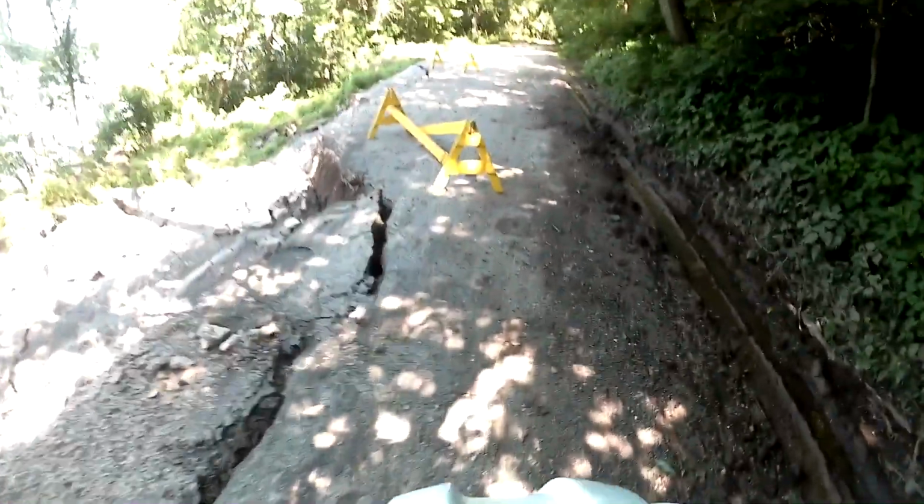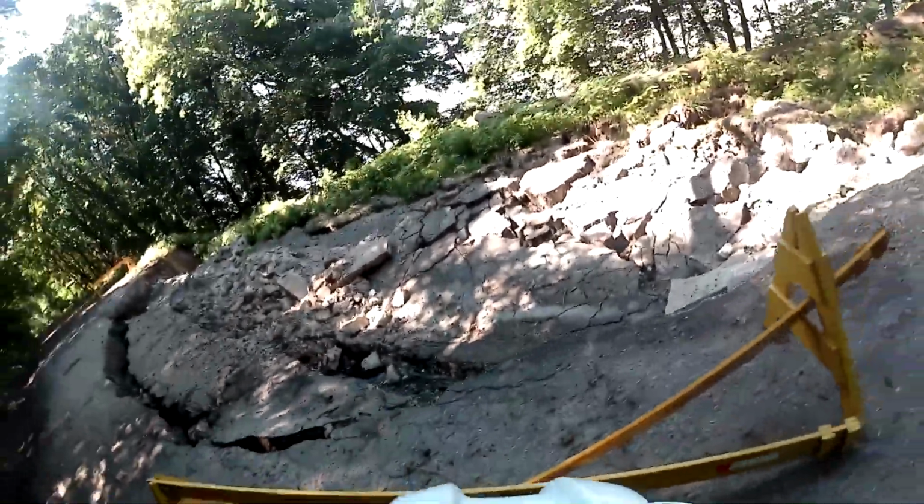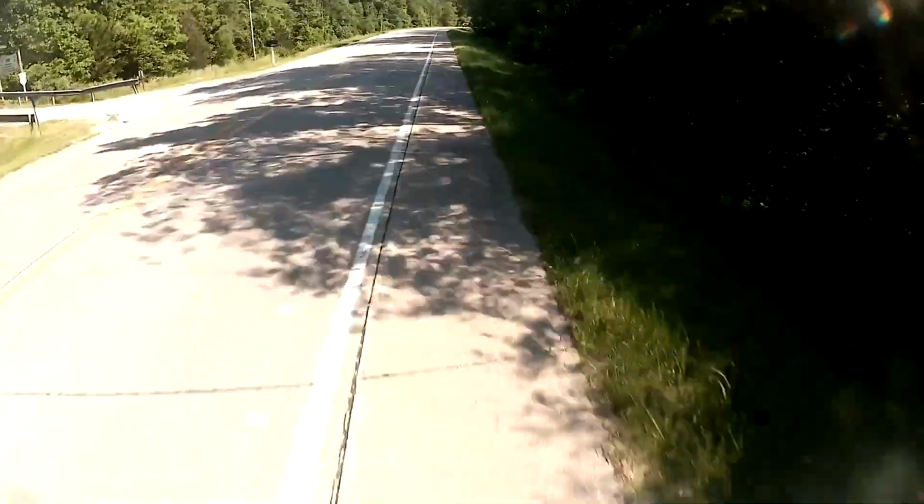Alright, here I am on River Road, where the road had actually caved in from all the rain. It happens a lot right here. There was only a little path to get across, but I made it. I can think of several times that the county has had to fill that up and repave that.